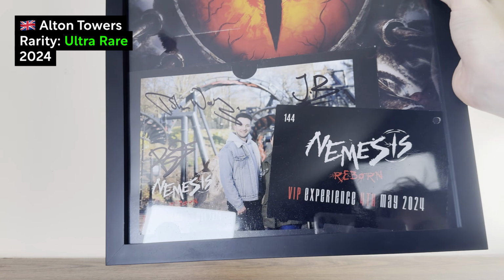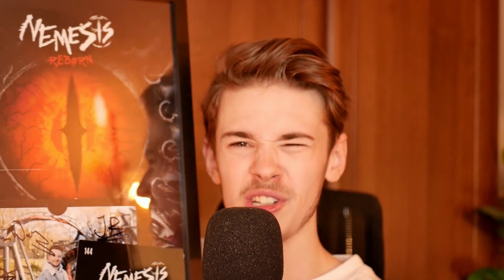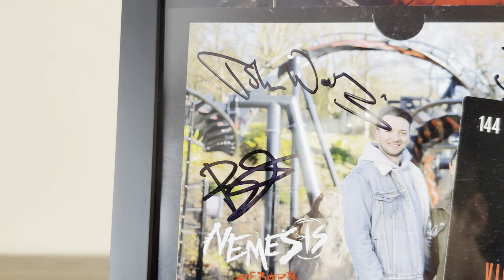And well, it's all in one big frame right here, but you can see that I've got 3 different items. One of them is the Nemesis Reborn poster, which quite a few people have. These were completely free if you signed up for updates when Nemesis was undergoing its retracking. But the actual rare stuff is, of course, this stuff down here. Now, this is from the Nemesis VIP experience event, and they also gave a signed booklet right here. There's more stuff with some really fun facts about Nemesis.